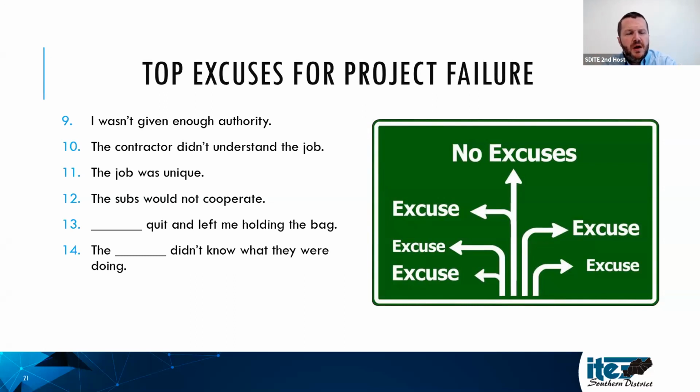And last but not least, number 14, so-and-so didn't know what they were doing. Well, I'll go back to say, as the PM, you're in control of the project. And if someone doesn't know what they're doing, then you need to coordinate with them and try to help get them up to speed, or to see if they possibly need to be swapped off the project.